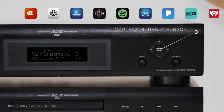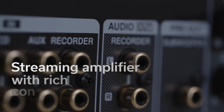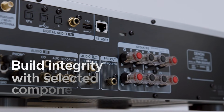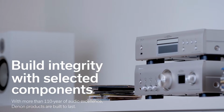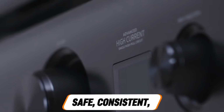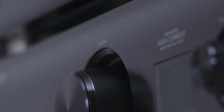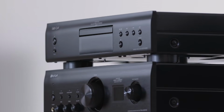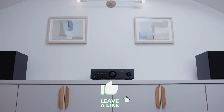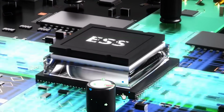While it may not deliver the emotional warmth of some musical-focused amplifiers or the extreme grip of higher-end designs, the PMA-800NE stands out by doing everything well and very little wrong. For buyers who want safe, consistent, and genuinely high-quality sound per dollar, this amplifier represents one of the smartest value choices available. This is where value starts turning into confidence.